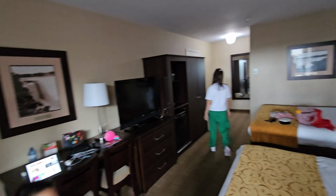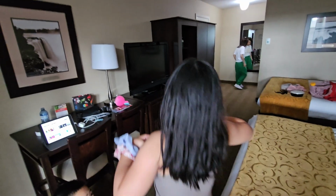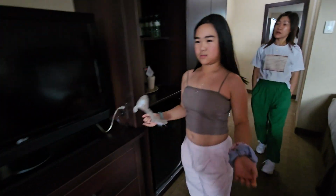The furniture is dark. There's not a lot of lights around. All in all, this place feels quite dated. You don't have as many amenities in the room as well. You just have the coffee maker and the safe.